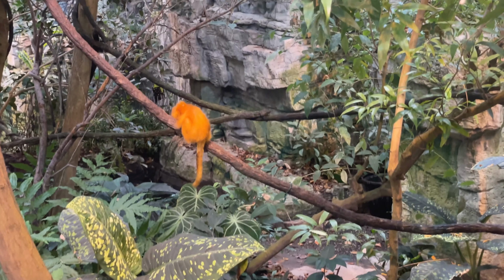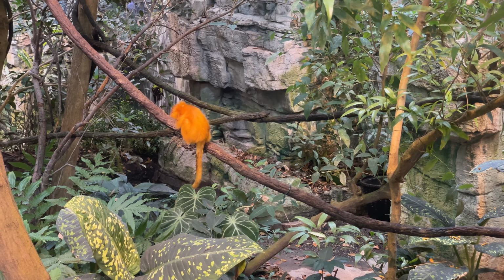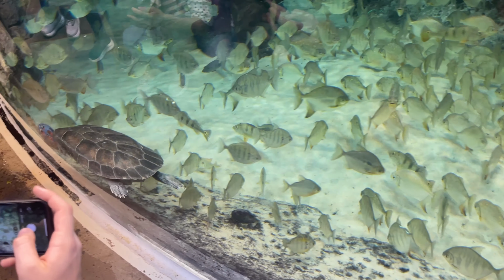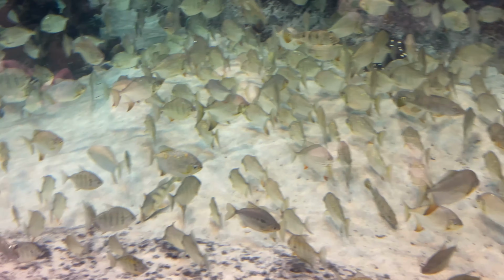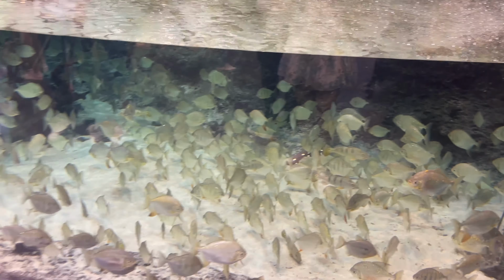We spotted colorful birds flying above us, and their songs filled the air. It was amazing to see them up close. We also found some monkeys swinging around, such playful little creatures. There were tropical flowers everywhere, adding a burst of color to the environment.